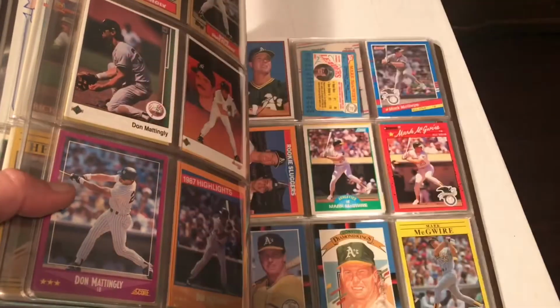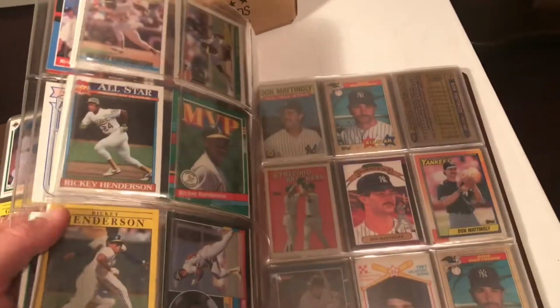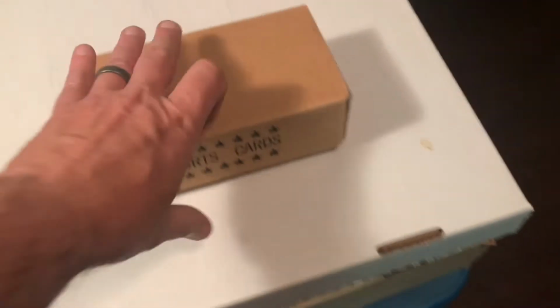Nolan Ryan was just right there. Kirby Puckett, Mark McGwire, Don Mattingly. Like I said, it is just a snapshot in time. So let's move on because I don't want the video too long, because then I have to trim it. This was 87 football, 88 football.